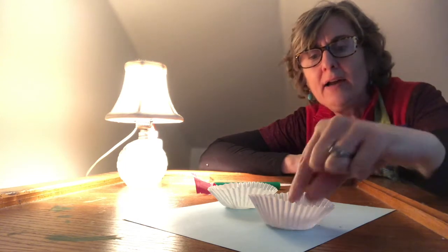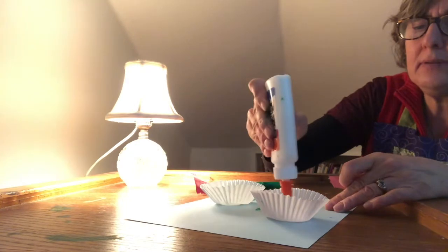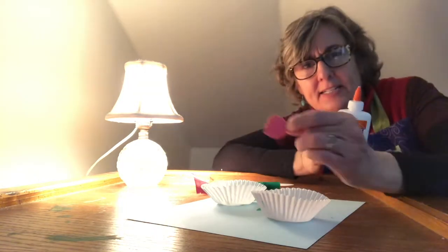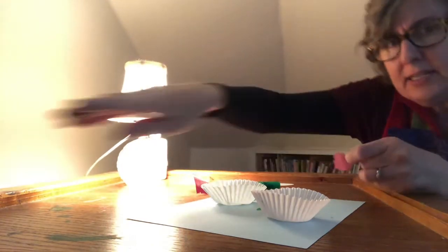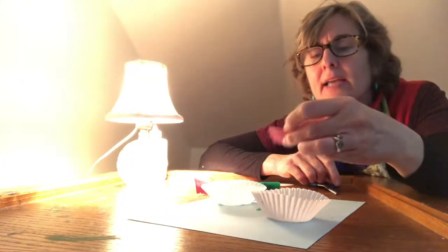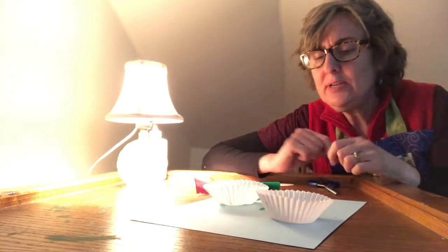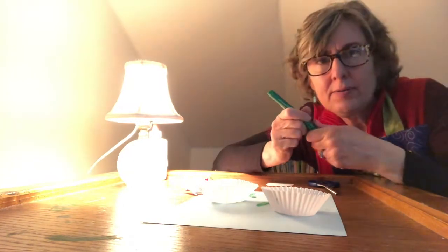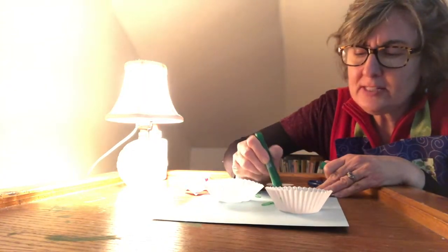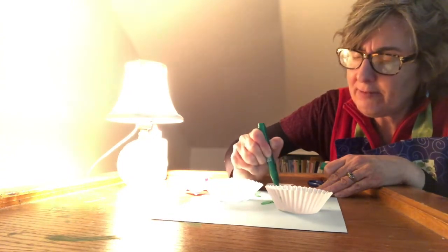And I'll glue that in the middle of my cupcake paper. It's kind of fun to try things in a different way. I could have used my scissors, they're right here, but I decided to try just tearing and getting a different shape. You could decorate your flowers any way you want to. Now remember, this can be any kind of flower you want. It doesn't have to look like a real flower.